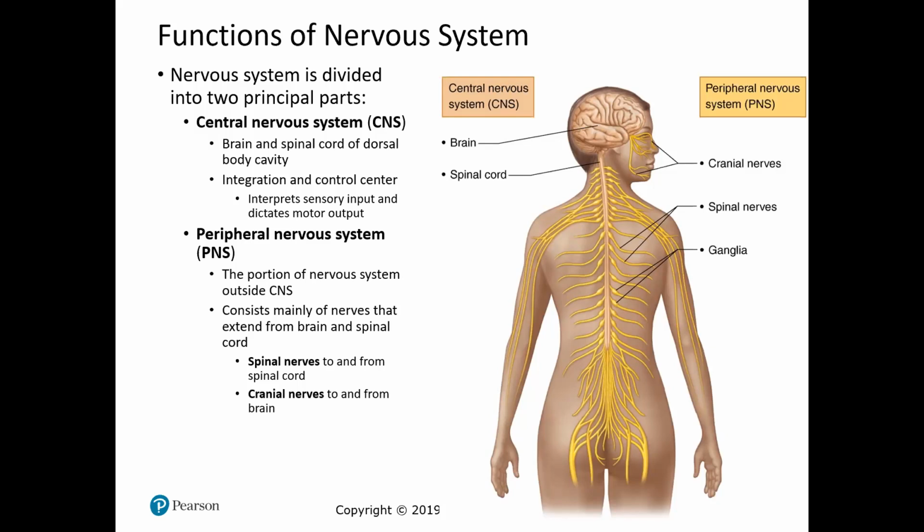So we have nerves feeding into and out of the spinal cord, nerves feeding into and out of the brain. Only the brain and the spinal cord are in the central nervous system. Everything else is the peripheral system, because integration, perception, and control take place in the brain and the spinal cord. Signals coming in, signals going out are what we use the peripheral system to do for us.